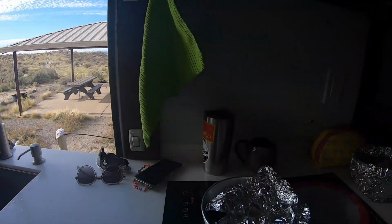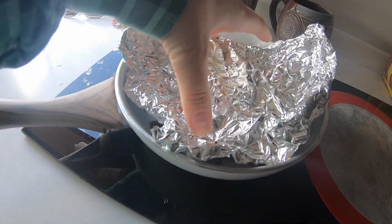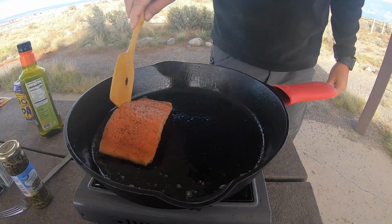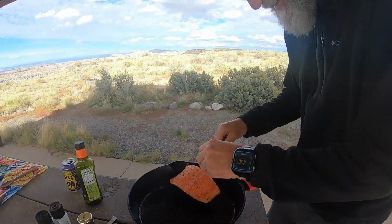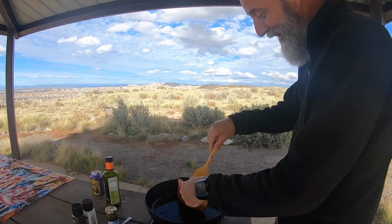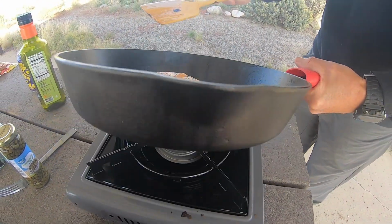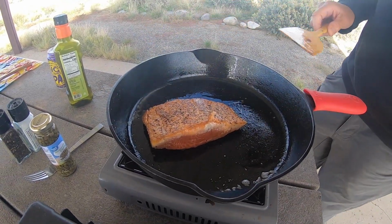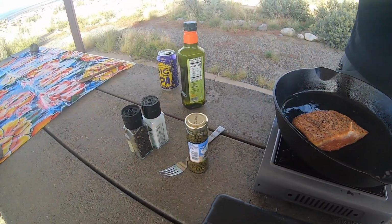You go with the salmon. I am reheating our potatoes from last night. Don't you love a good seasoned cast iron? Oh my gosh. Nice. Someone knows what they're doing there. Kind of medium heat. Yep. 3 minutes. Flip. I'm doing just salt and pepper. And then the lemon and capers.